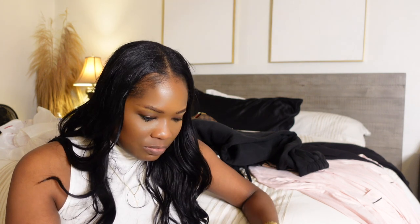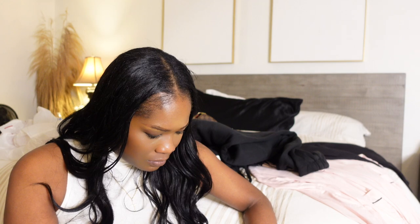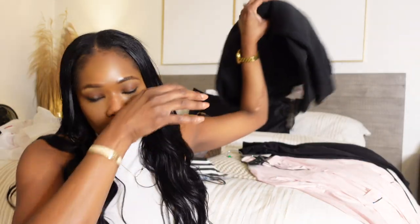The material is more Lycra than the other ones. I don't know, I'm pretending like I can see this, but I can't. I feel like they're going to be super cute with my crew neck sweatshirts that I just bought. I think those would pair well with them, and maybe some Uggs or some boots.